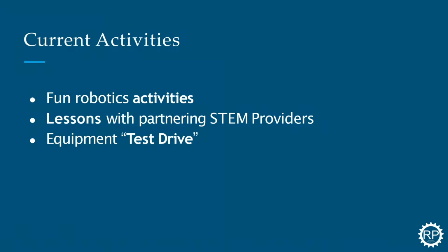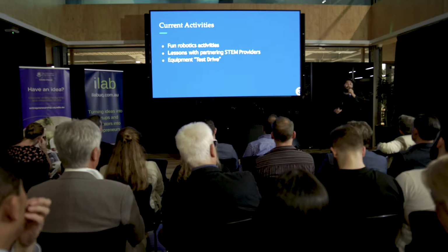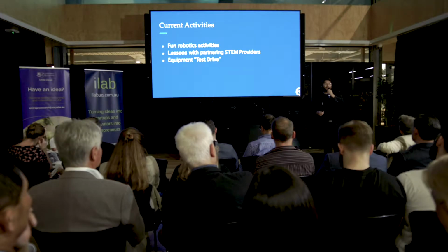Things like driving a robot through a maze, flying a drone through an obstacle course, putting a robot together, or just drawing lines for a robot to follow. These are the kind of activities you can do in between lessons taught by our partnering STEM providers. And from there, you can have a look at the equipment and work out which one is best for you.